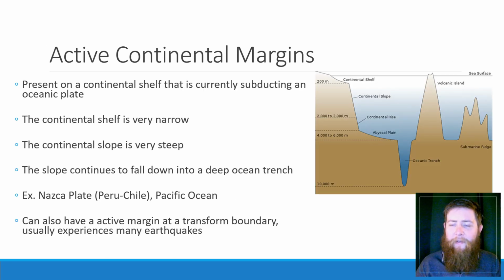There are two types of continental margins. The first is active. This is where you're currently getting an ocean plate that's getting subducted here. In this one, the continental shelf is very narrow. The continental slope is very steep. And then it continues down into a deep ocean trench here. So examples of plates that are doing this are the Nazca Plate, which is in the Peru-Chile area, and then the Pacific Ocean itself is doing this.